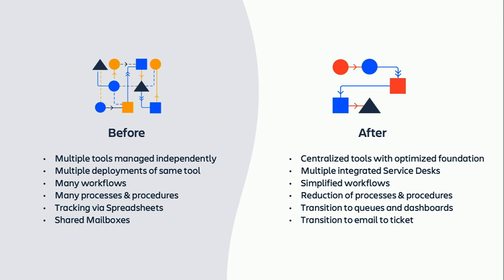Afterwards, we basically centralized on a tool set, on a foundation. We integrated multiple service desks, so we didn't have to say, hey, it's just IT in the system. We could take other people's spreadsheets, other people's shared mailboxes that were not our IT conversations, and bring them in. We simplified workflows and basically the transition of getting out of the mailbox, getting out of the document. Okay, so that's our journey to start with a use case.